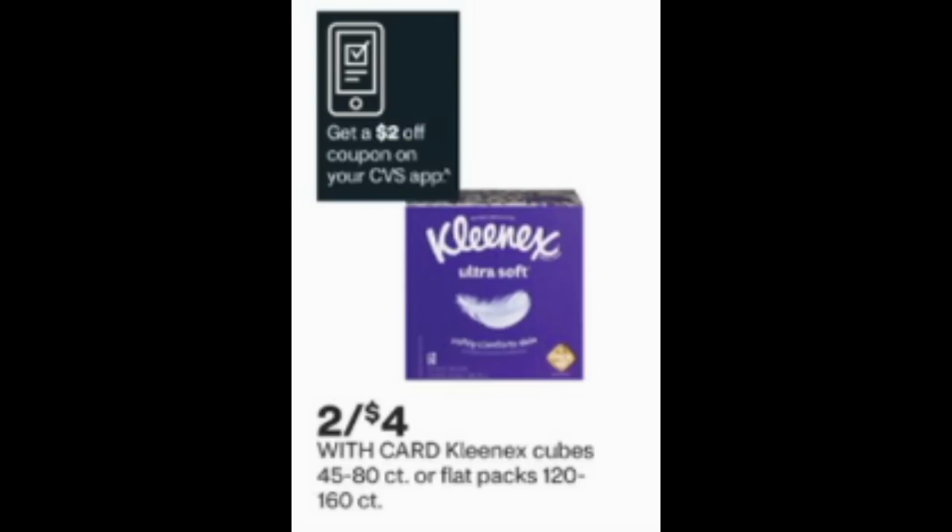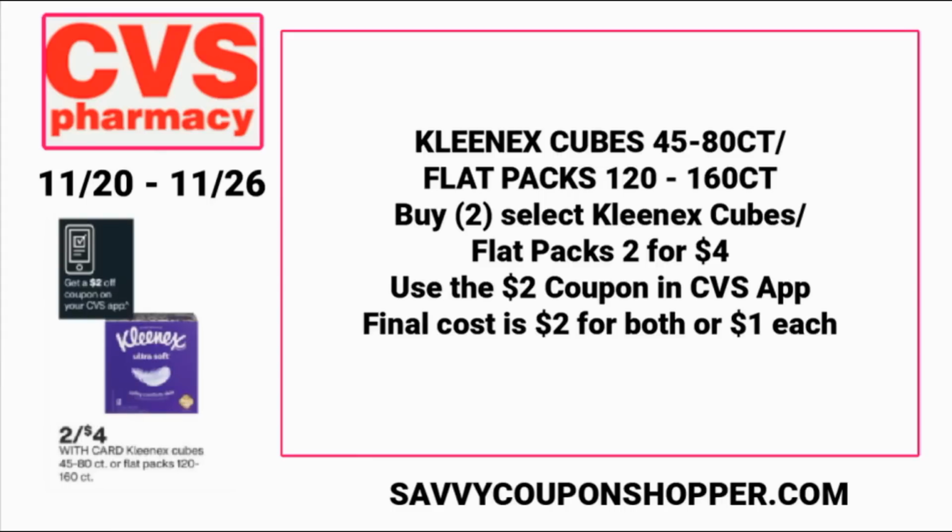So with winter here, it's very cold here today, and we've already seen snow in Illinois. We have a deal on Kleenex. These are the cubes and the flat packs. They're two for $4, plus we're getting a $2 off instant coupon. Great time to grab these, and I think these will sell out pretty quick. So if you're headed to CVS early in the week, look out for this deal ASAP. So grab two of them for $4. You're going to use that $2 coupon that you'll find in your CVS app, making them both $2 or just a dollar each.